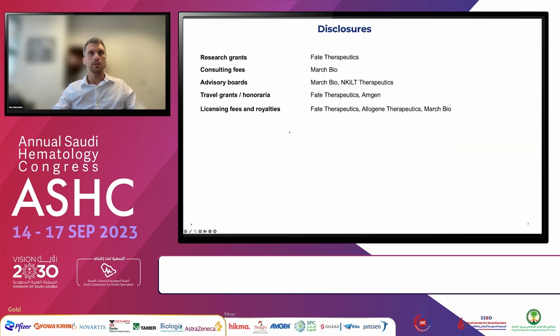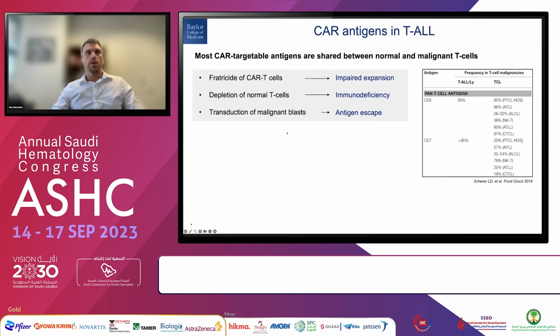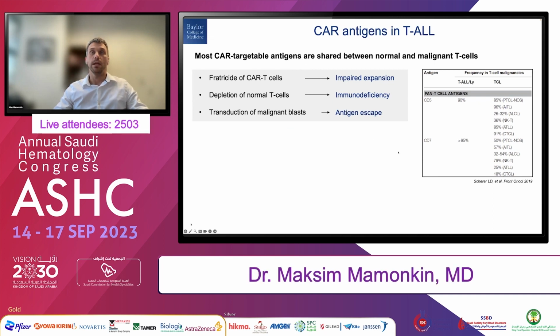So we all know that CAR T cells are working very well in B cell leukemia, but their development in T cell ALL is a bit more complicated. That's because the majority of antigens that we can target with a CAR are expressed in both normal and malignant T cells. And that increases the possibility of CAR T cells targeting each other and inducing fratricide, or self-elimination, which obviously may impair their expansion.